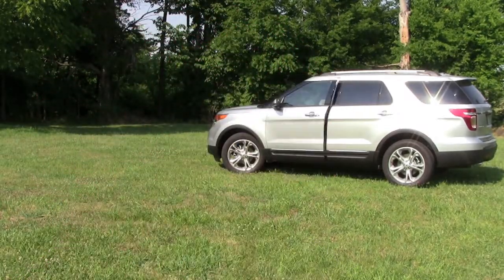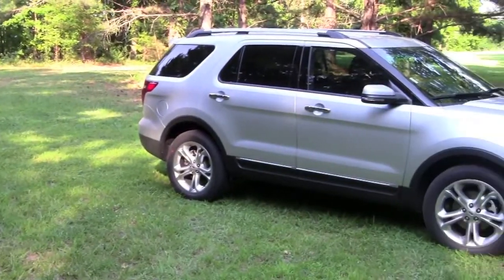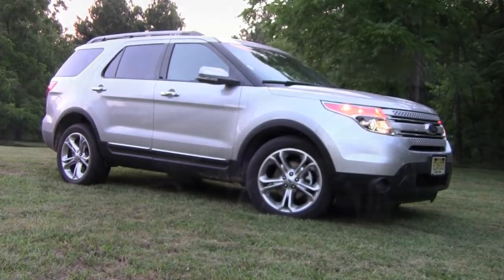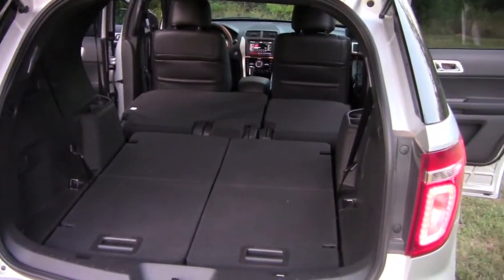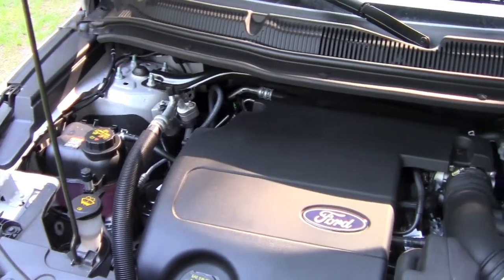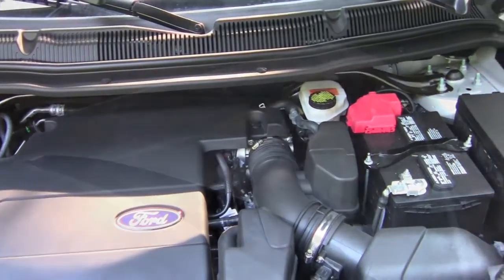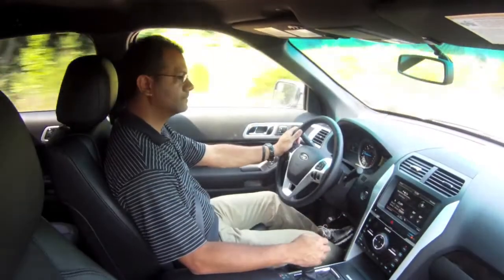Now, when Ford redesigned the Explorer a couple of years back, they switched from a traditional truck-based chassis to a unibody design. The result is better fuel economy, improved handling, and more functional, usable interior space. The Explorer has two engine options, the most common being a 3.5-liter V6 that pumps out 290 horsepower and 255 foot-pounds of torque, while delivering 17 city and 23 highway MPG.